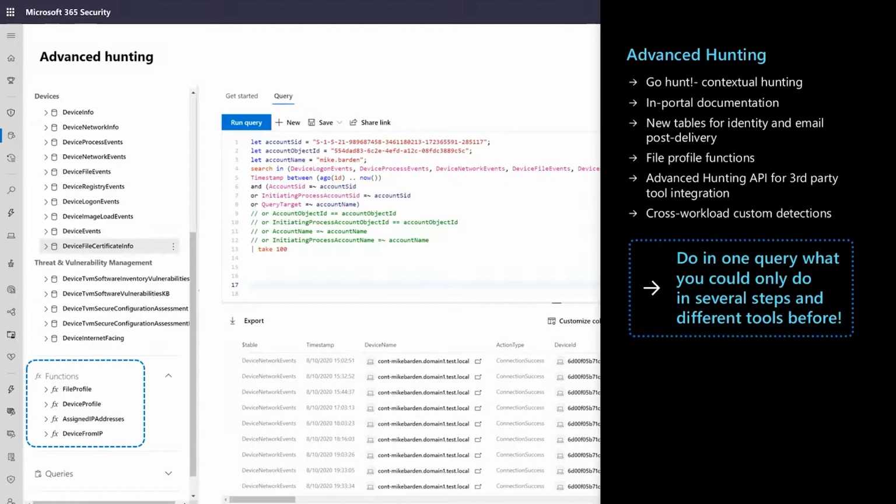Great efficiency gains here too, being able to get in one query what you had to do in several steps across different tools before. Note that you would normally have to jump out into a SIEM to do this kind of action, but here we can do it right from the same console because we can hunt across all of our data in the same dashboard.